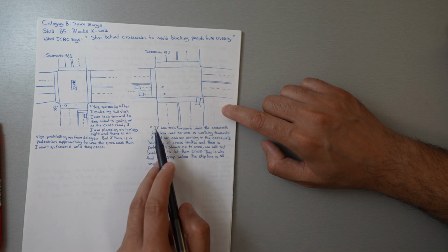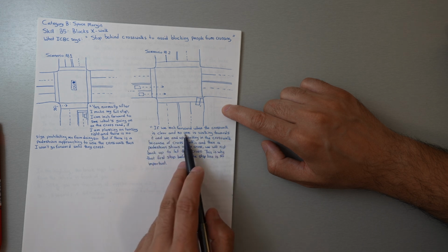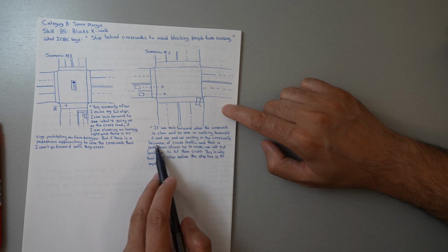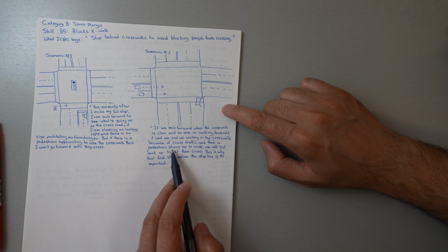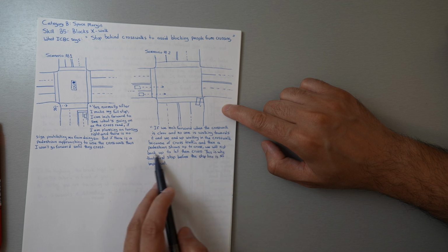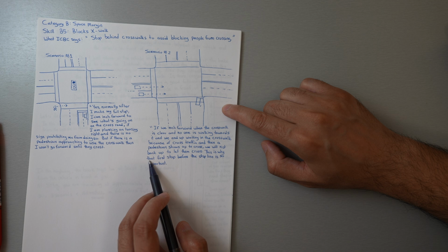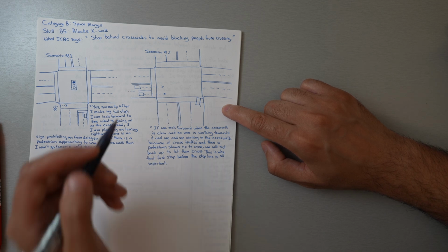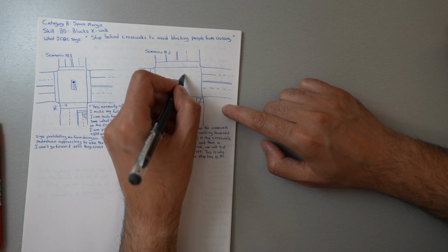Okay, so here's the thing. If we inch forward when the crosswalk is clear and no one is walking towards it, and we end up waiting in the crosswalk because of cross traffic, and then a pedestrian shows up to cross, we will not back up to let them cross. This is why that first stop before the stop line is so important. So long story short, I stopped, let's say this is a red light.